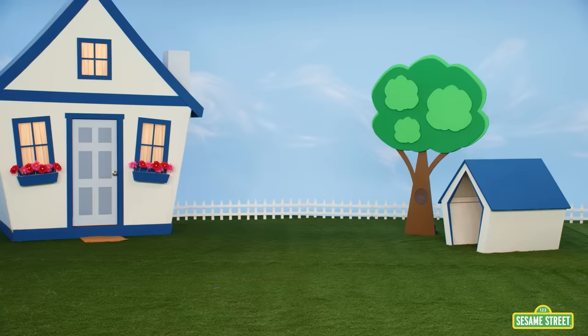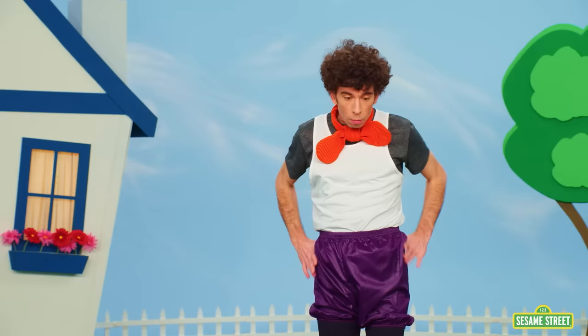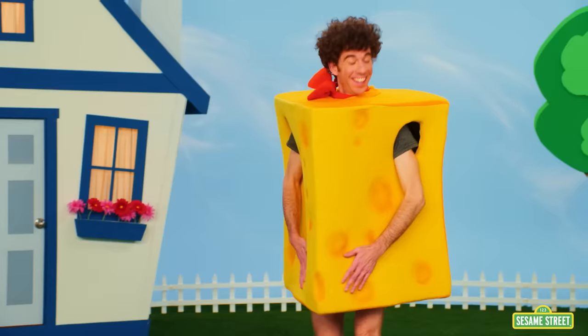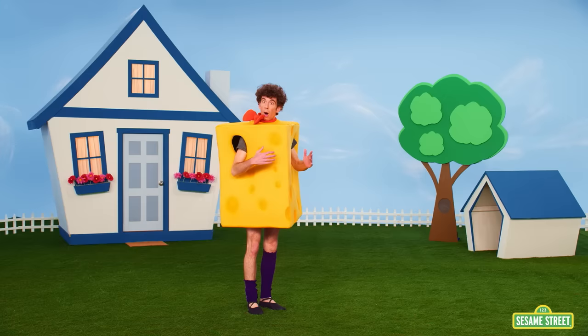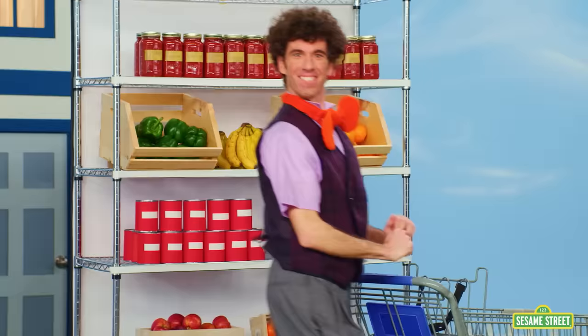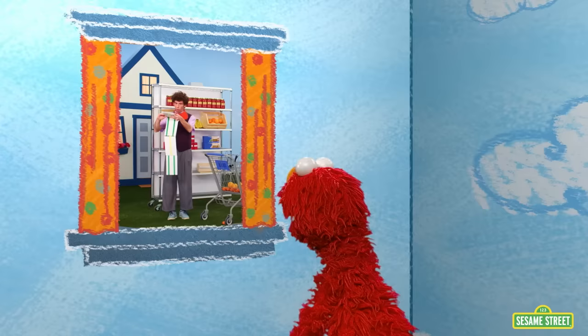He's dancing. Mr. Noodle, you don't do ballet in a supermarket. No, Elmo will give you a hint, okay? It has to do with food. He's a giant cheese. No, Mr. Noodle, you don't dress up like food at a supermarket. You buy food. Oh, boy. He did it. He's shopping. That's it, Mr. Noodle. Make sure you have everything on your list. Bye, Mr. Noodle.